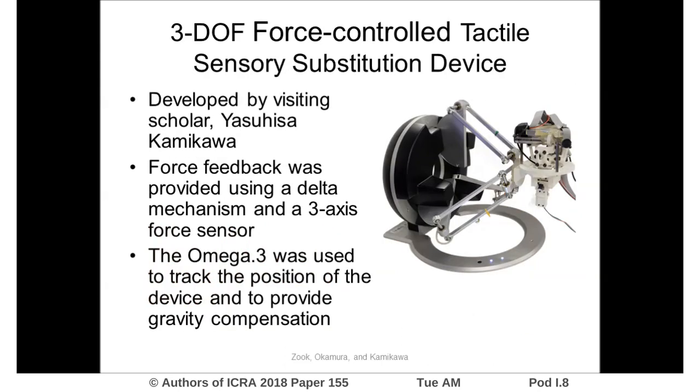A 3-degree of freedom force-controlled tactile sensory substitution device was developed by visiting scholar Yasuhisa Kamikawa. This device provided skin deformation force feedback directly to the finger pad, using a delta mechanism with a 3-axis force sensor. During experiments, an Omega 3 was also used to track the position of this device and to provide gravity compensation of the device.